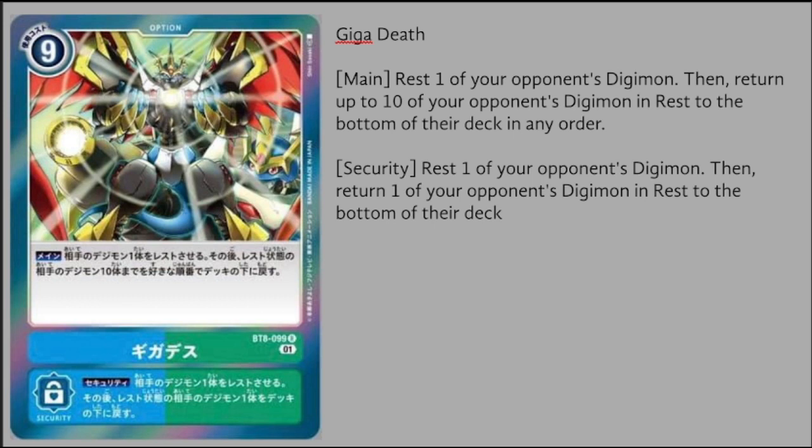But speaking of two-color strategies, next we have Giga Death. So Giga Death is supporting Imperial Dramon, and what he generally likes to do, because, well, it's a 9-costed blue-green option card with Imperial Dramon Fighter Mode on the face of it. So what this card is doing more specifically is it has the main ability where you get to arrest one of the opponent's Digimon, then return up to 10 of the opponent's rested Digimon or suspended Digimon to the bottom of the deck in any order.